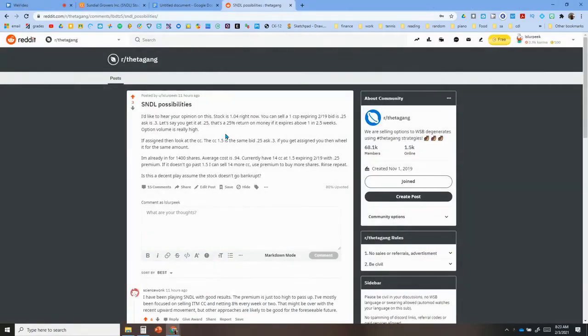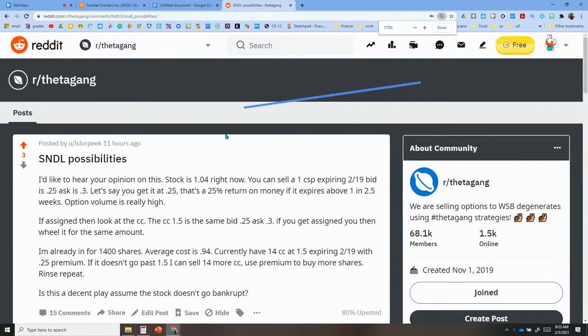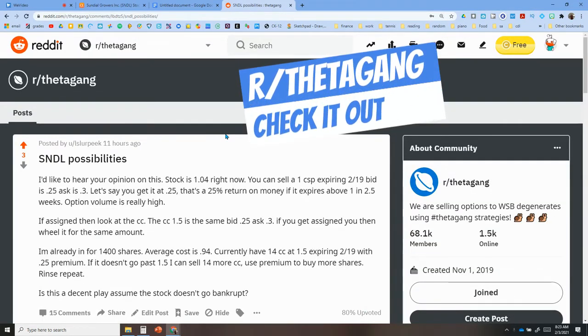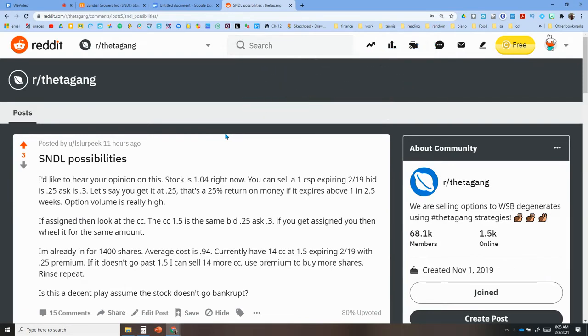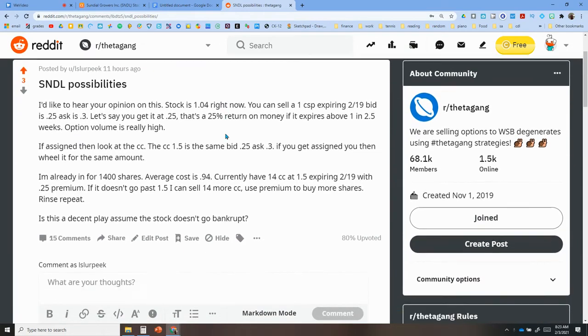So here's a strategy that I've been considering doing, and I want to look at the numbers to see if it works out. I posted this on Theta Gang on Reddit, which takes Wall Street Bets stocks, but they go the other way. They sell premiums and sell calls and puts. I'd like to hear your opinion on this.